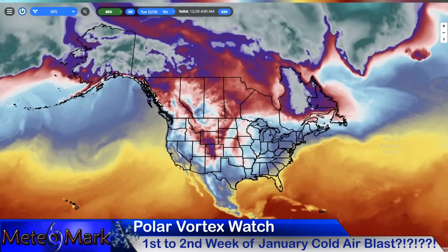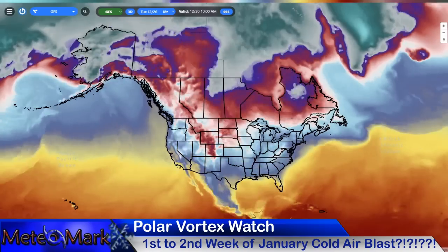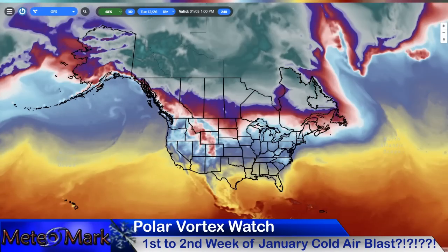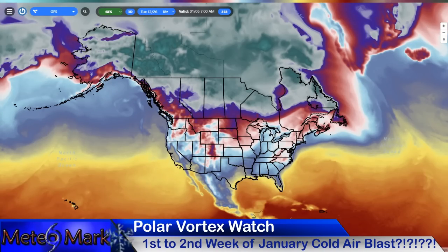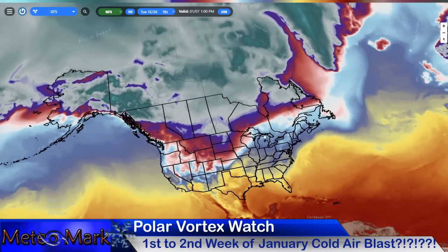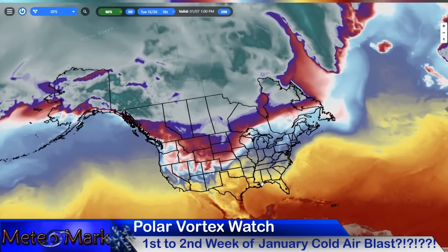So let's take a look at the GFS model here as we go out onto the polar vortex watch. This is right around the 4th of January, the 5th. Look what's starting to happen across Canada. You start to see noses of this occur. Let's just get this rolling.